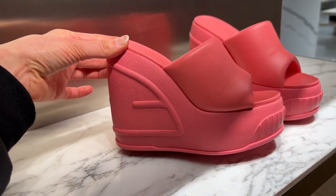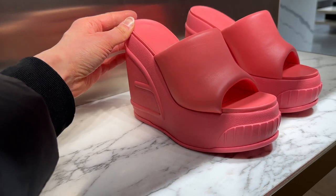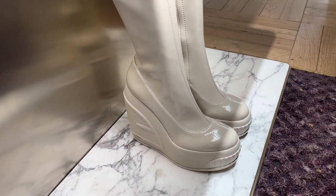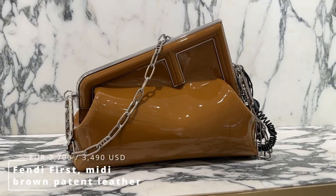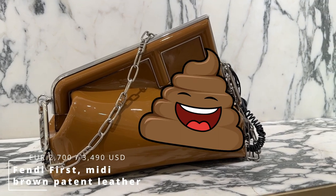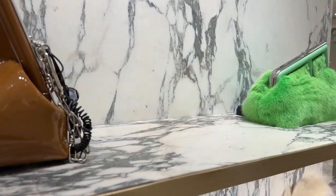So now for Galerie Lafayette, and I'm kind of at a loss for words. These patent leather boots are 1400 euros, which is insane. Talking about patent leather and quirky items, the shade of brown is kind of questionable. Yeah, but I'm gonna leave it at that.